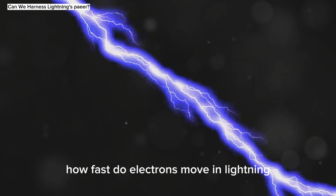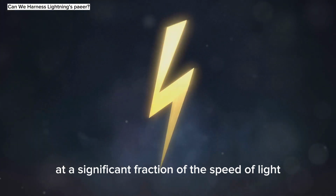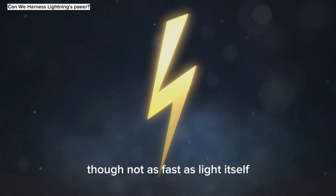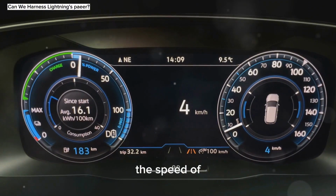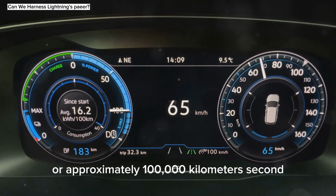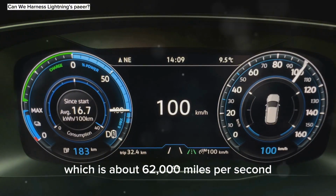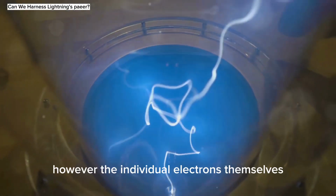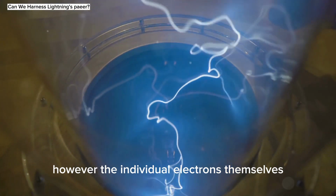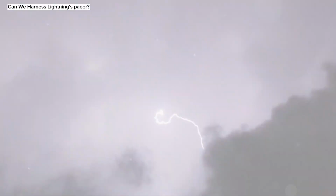How fast do electrons move in lightning? The electrons in a lightning bolt move at a significant fraction of the speed of light, though not as fast as light itself. The speed of the electric discharge in a lightning bolt is around 1/3 the speed of light, or approximately 100,000 kilometers per second, which is about 62,000 miles per second. However, the individual electrons themselves move much more slowly due to collisions with air molecules.